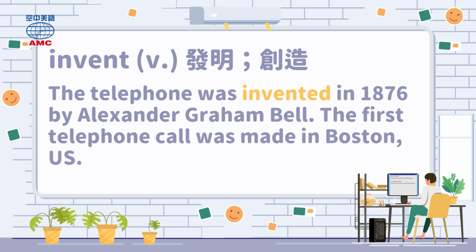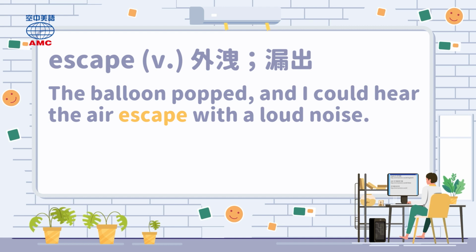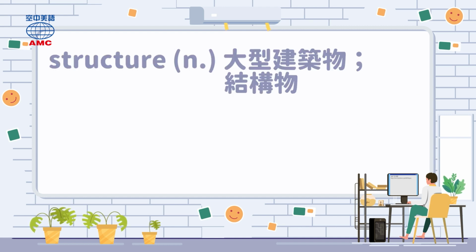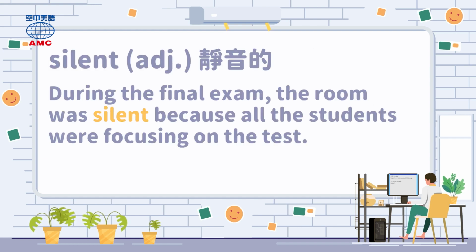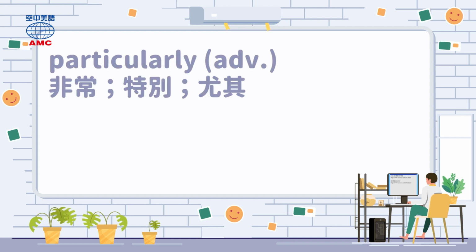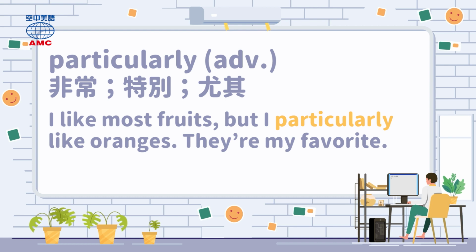Invent. The telephone was invented in 1876 by Alexander Graham Bell. The first telephone call was made in Boston, U.S. Escape. The balloon popped, and I could hear the air escape with a loud noise. Structure. The government is going to knock down this old structure to make room for new buildings. Silent. During the final exam, the room was silent because all the students were focusing on the test. Particularly. This year's weather was particularly bad, so we couldn't grow many vegetables. I like most fruits, but I particularly like oranges. They're my favorite.